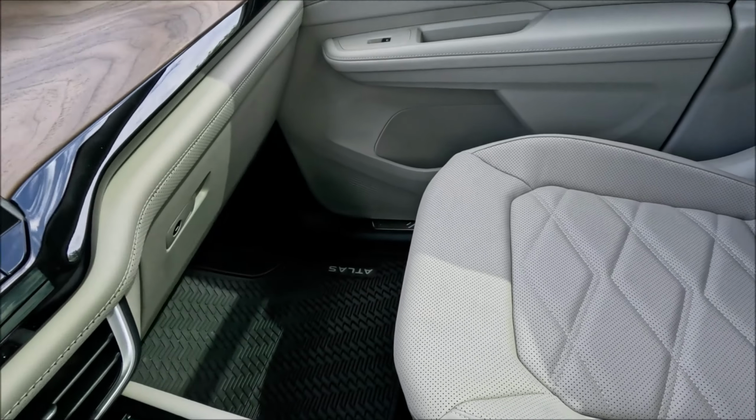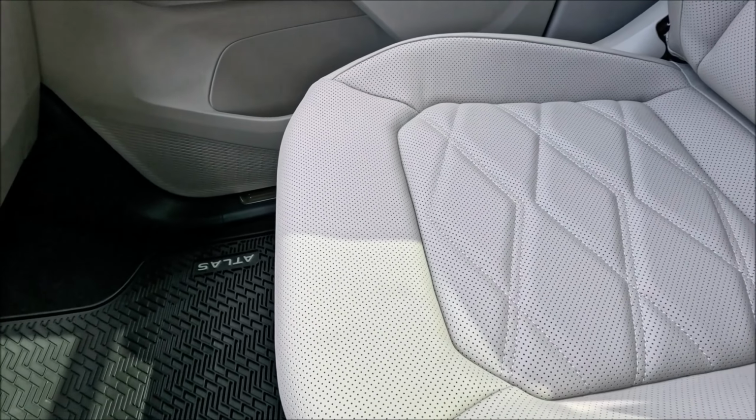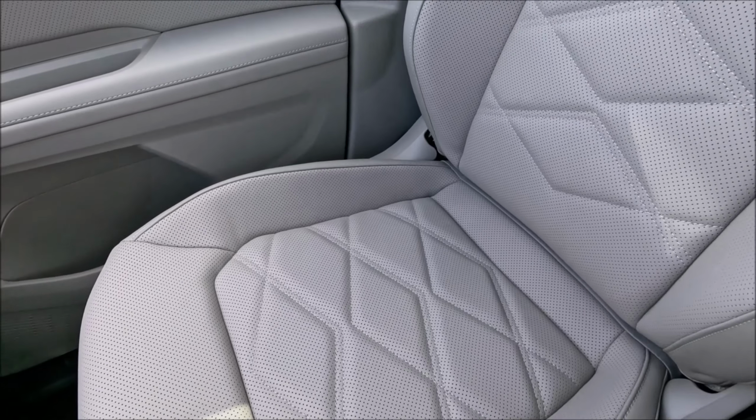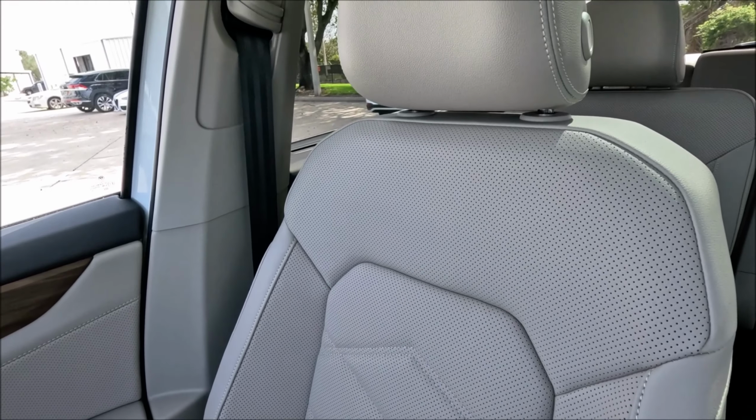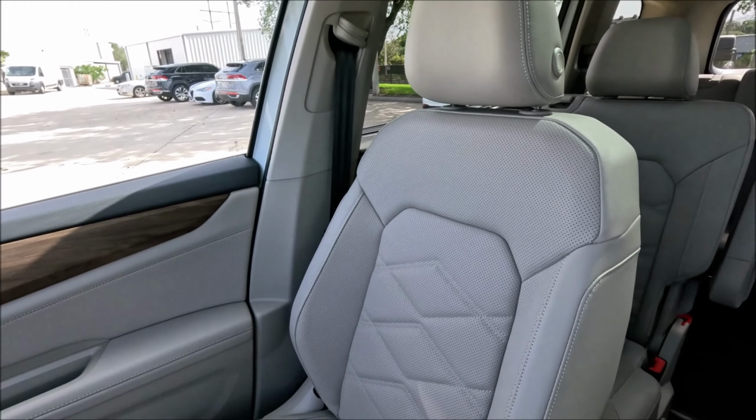So again, let's look at these seats. Wow, the perforation, the diamond quilted pattern, that is wonderful. And obviously these are ventilated seats because they are perforated seats.